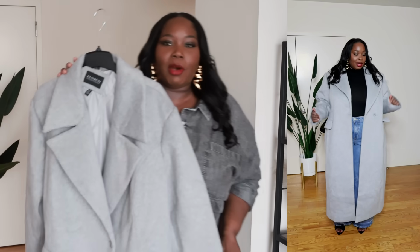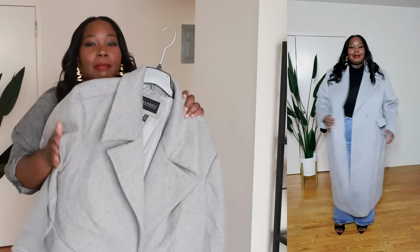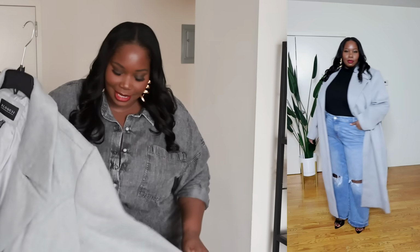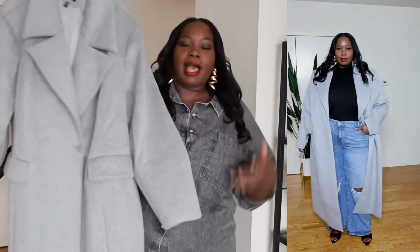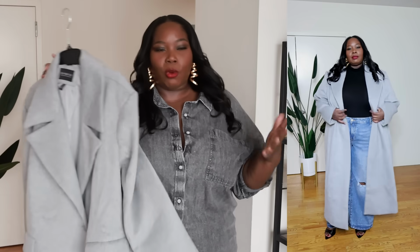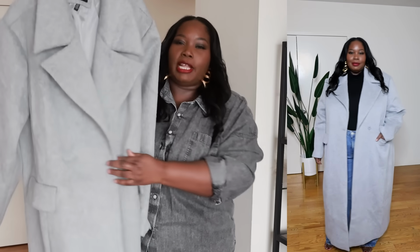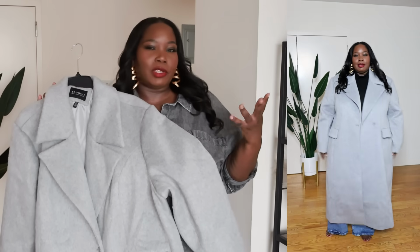So this is a piece I bought with my own money. It's a great coat. Now this is a polyester blend, but you can't tell me this ain't real wool. It's a heavy coat. Typically coats like this, I prefer a belted coat. That's just me. The majority of my coats are belted, but this one is a one button closure, and I like those coats. I like those type of coats as well because I personally like to define my waist.